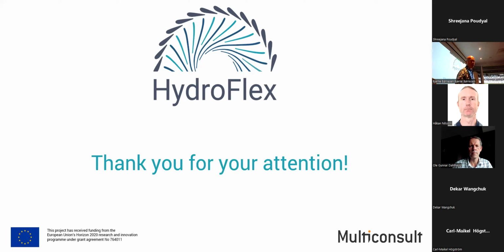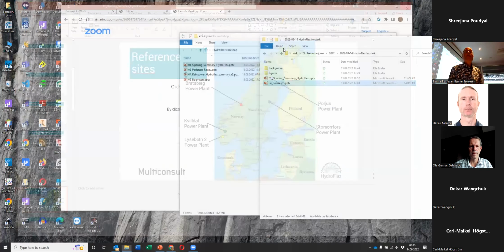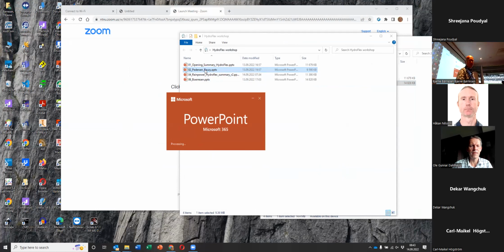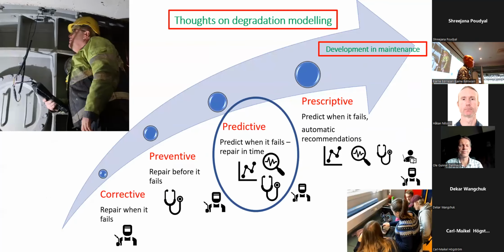So before we go more directly into the hydropower specific work, I'm very happy to welcome Viggo Pedersen from NTNU to present some of his thoughts on degradation models. I've known Viggo for quite a long time. He was working in Trøndelag, and we were working together also on this guide to the machinery directive. And I'm very happy that you can be here and present some of your ideas to us.